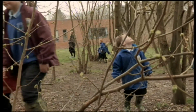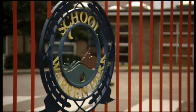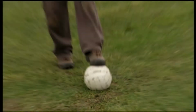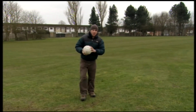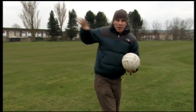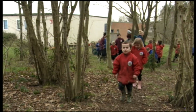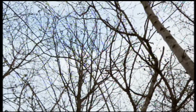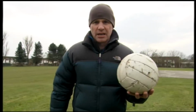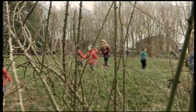One place that's transformed its grounds into a wildlife haven is Warren Park Primary School in Hampshire. This school used to be situated in 7 acres of playing field, and whilst they've kept the football pitch, the rest has been converted into an amazing woodland. And believe me, if one tree represents a tower block, then a whole forest is a bustling city. Every year, the school is extending this wooden metropolis with native trees.